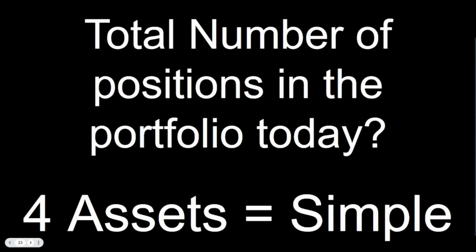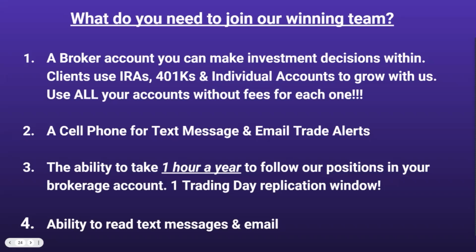Okay. So total number of the positions, guys, in our high growth, high risk portfolio, it's 4 assets. It's simple. It's going to take you guys minutes to put this together. So now what you might be thinking, well, what do I need to get these type of returns? You're going to need 4 things, guys, and this is critical. You're going to need a brokerage account that you can make investment decisions within. Our clients are using IRAs, 401ks, and individual accounts to grow with us. Some of them are even opening investment accounts, literally businesses, guys, structuring businesses around what we're doing.